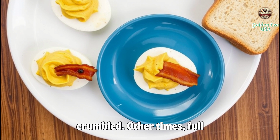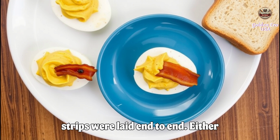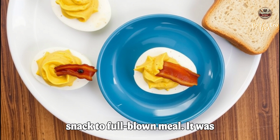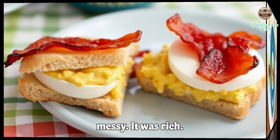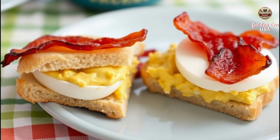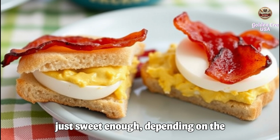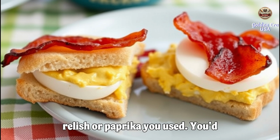Sometimes the bacon was crumbled. Other times, full strips were laid end to end. Either way, it took the sandwich from light snack to full-blown meal. It was messy. It was rich. It was smoky, spicy, salty, and just sweet enough, depending on the relish or paprika you used.